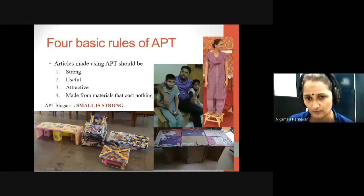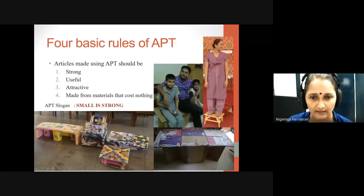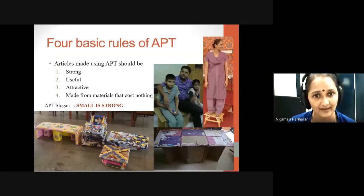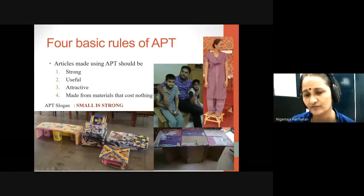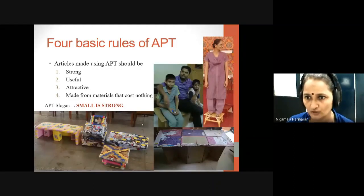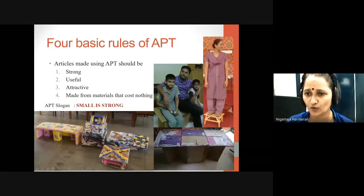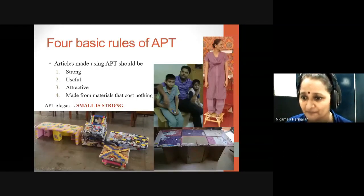All these are useful. Nothing is useless, nor is it a cosmetic item or just a piece of art. It is useful furniture, and they all look attractive because of the way they are decorated, and they are made from materials that cost nothing. So you can see this bench. This is the same bench in which three people are sitting. These are my two children. Now they are grown up, but back then they were small.